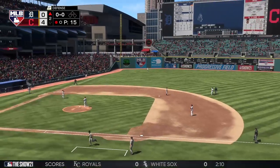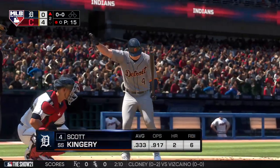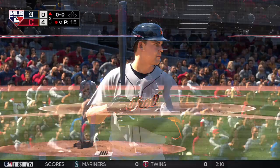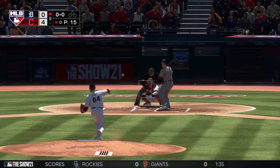Batting fifth, the shortstop, Scott Kingery. And in steps Scott Kingery. It was a 2-hit effort for him, including a home run in last night's game. Wheels and deals. Here's the first pitch.